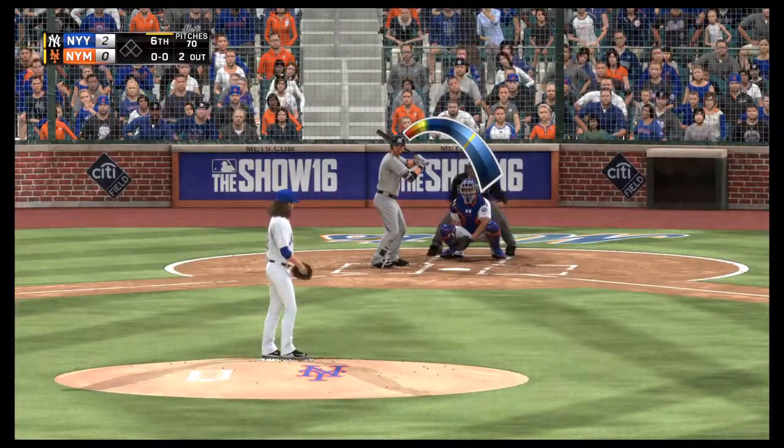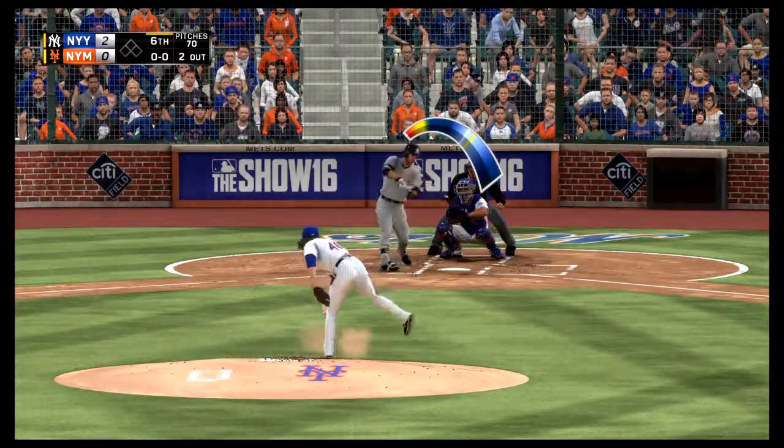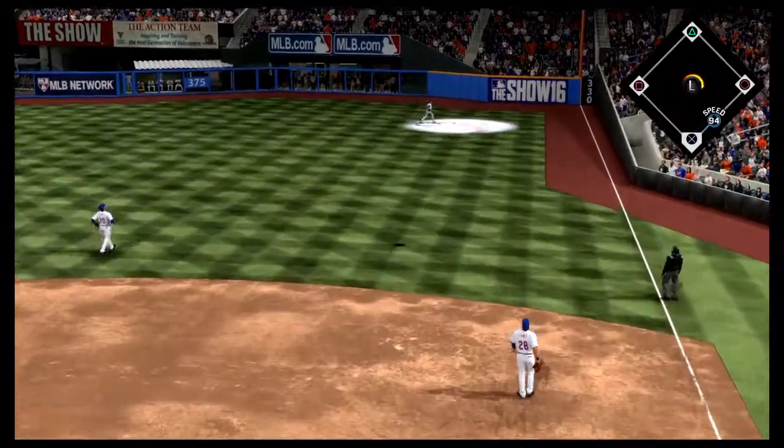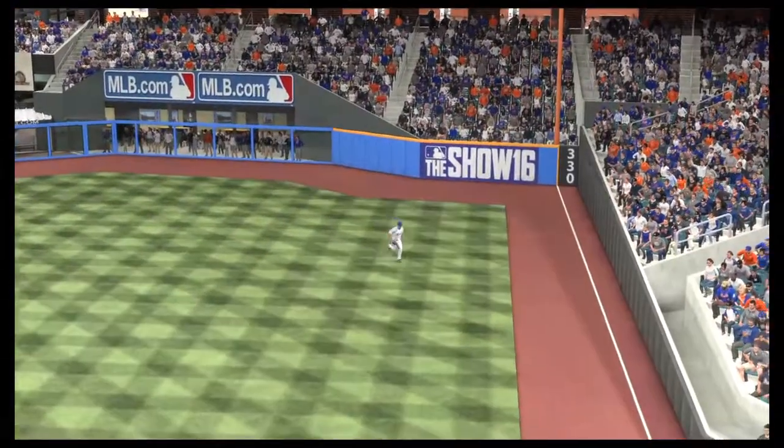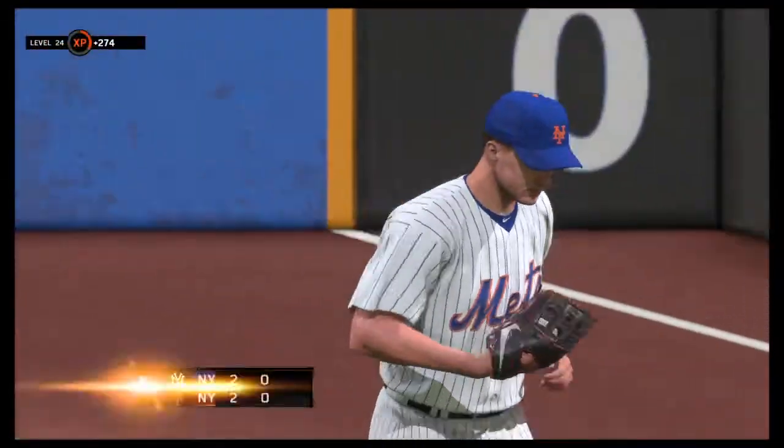Now batting, the center fielder, Jacoby Ellsbury. Pulled high in the air out to right field. Bruce moving to his left, and that ends the inning. 1, 2, 3 go the Bombers.